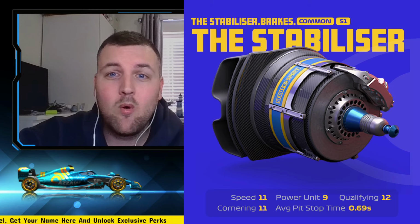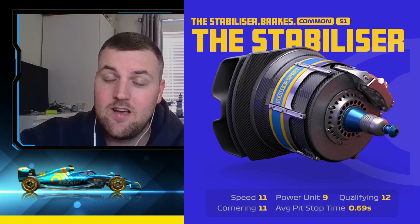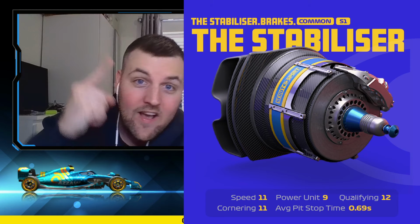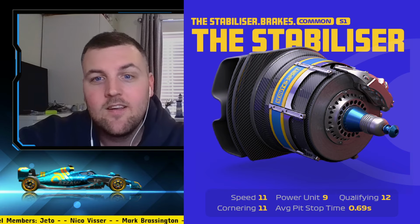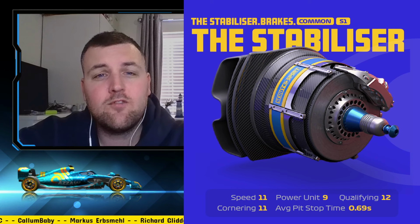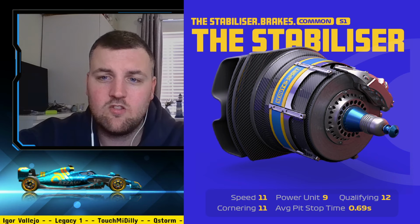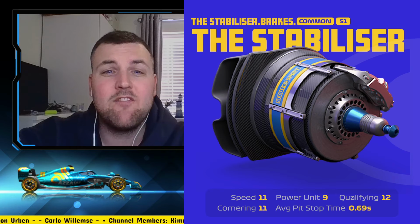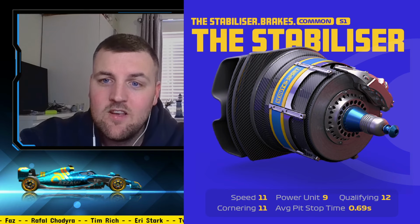Scout Sport is the poor man and ladies' F1 Clash team. It is a Common Series 1, the Stabilizer. I mean, that's what we get on our bicycles. I can probably see why they've called it that, because this is how you learn your racing. I get it, Hutch. I get your method of thinking. Everyone needs stabilizers on their bike to start, so we call it the Stabilizer. It is a speed of 11. We've got a power unit of 9, a qualifying of 12, and a cornering of 11 with a very sluggish pit time of 0.69. So, yeah, this has been backed up the whole way through Scout Sport so far. They're very basic. They're all fairly low levels. They're all pretty averaging out across the board, very consistent, very balanced parts.